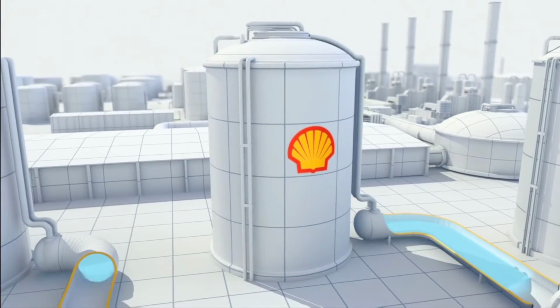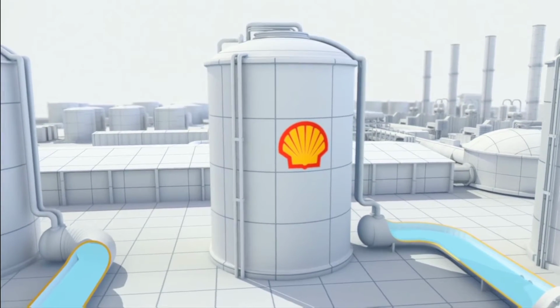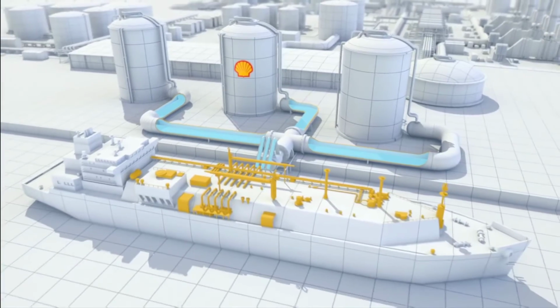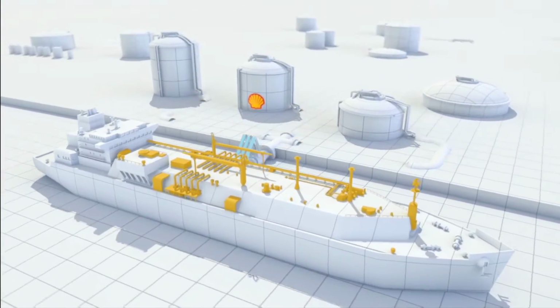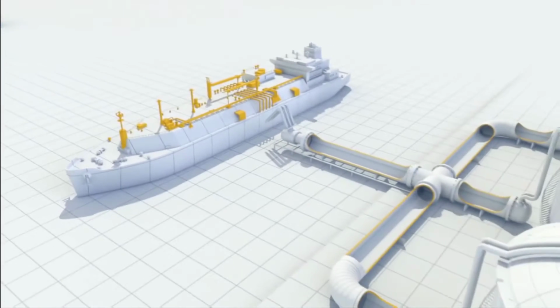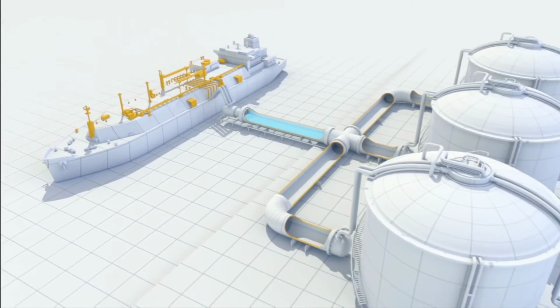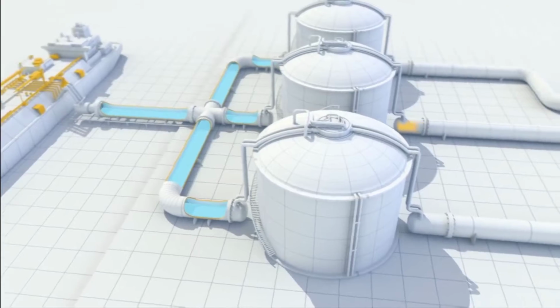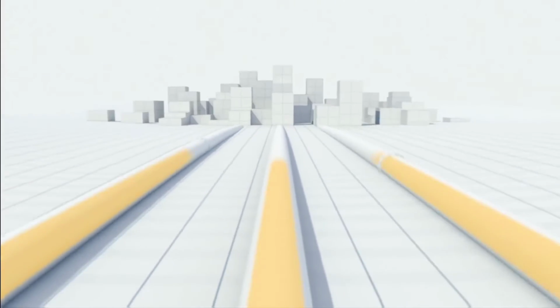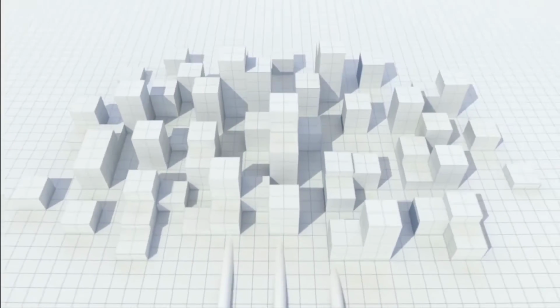The LNG is kept in insulated tanks until it is ready for loading into a specially designed LNG ship or carrier. When the ship arrives at its destination, the LNG is transferred to a regasification plant where it is heated, returning it to its gaseous state. The gas is then transported via pipelines to customers, providing energy for homes and industry.